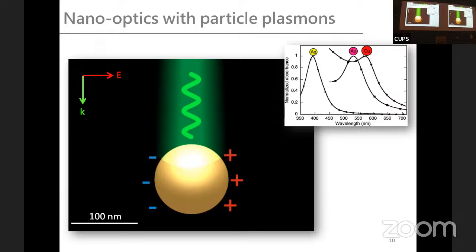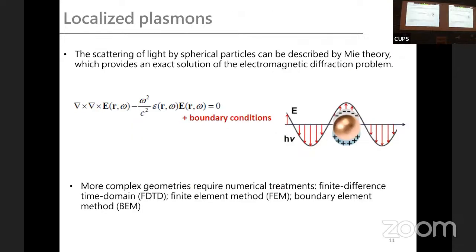Another factor one could design for the resonance position is the geometry. This is just a spherical nanoparticle. I could also make a gold nanorod, a gold triangle, and all the structural parameters, the geometry, will define a different position as well. The last but not the least important aspect is the environment. For example, if I embed my gold nanoparticle in water, compared to air, the refractive index n is increasing, and that means I could also shift the resonance more to the right. So there are many ways to manipulate the resonance position.